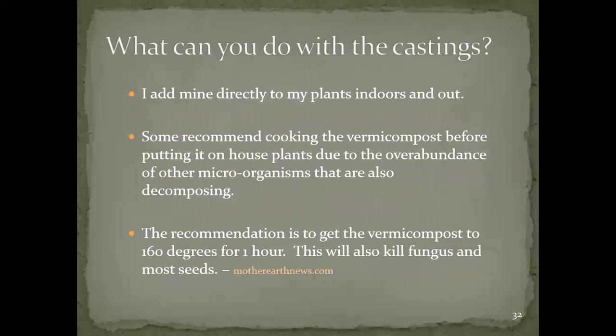And what can you do with your castings? I put mine on my indoor plants and outdoor plants. Some people recommend cooking them. I don't. I'm not afraid of those things, in the sense that I've never had them eat my plant roots or anything, like the springtails and such. In their host area, they're not going to come running around your house.